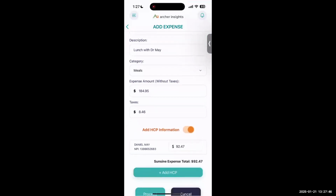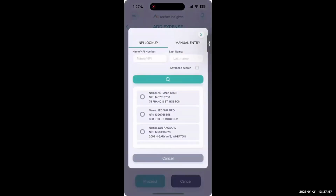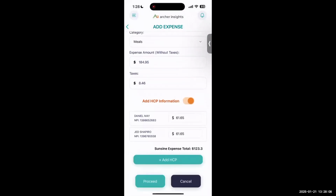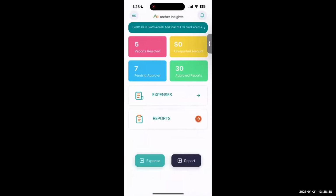And you can see that it has automatically split the expense amount, assuming that there are two people, one is the sales rep and the other is the physician. Now, I could very well add additional physicians. Let's assume for the sake of this demo that there was Jet Shapiro also as the physician, and now it's split it again. And at the bottom, it shows that the Sunshine reportable total is $123.30, whereas the total amount was more than that. So I'm going to proceed. And here it gives me the option either to save and go back, or just add to an existing report and submit it. But I'm going to say no, just save it, go back, because I have other expenses I need to put in, or I'm not done with my week and I'm going to travel.